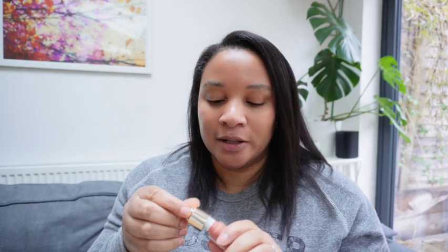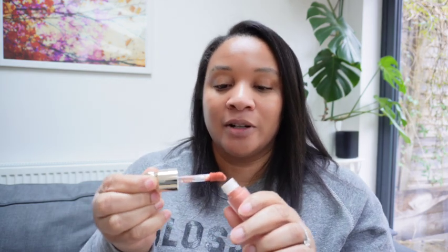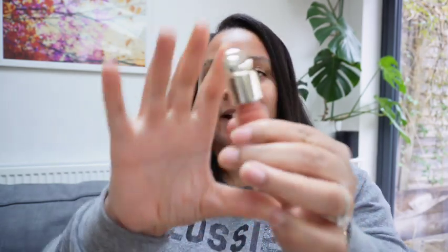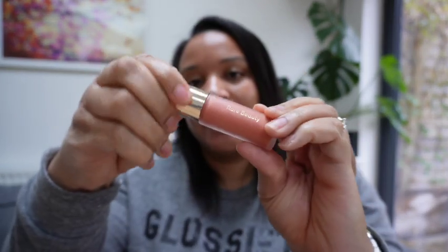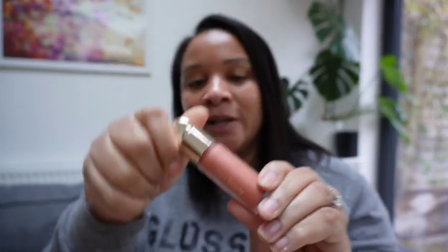Virtue is sort of a browny peach colour. It's one of the three newer shades. This is a complete first impression. It doesn't have any scent. This is the packaging here. If you're not familiar with the Rare Beauty packaging, it's meant to be accessible packaging for everybody. This is what the colour looks like in the tube.